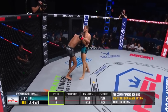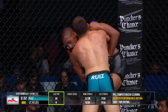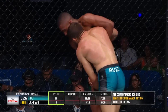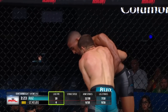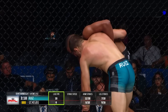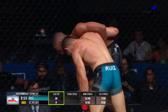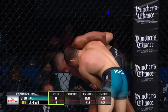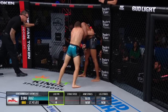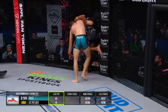Ruiz trying to pummel in. He's got the double unders now. He's able to get his back off the cage and replace his own with that of his opponent. Ruiz doing a good job of utilizing that head, getting underneath the chin of Uchegbu, chipping away, staying busy enough here.